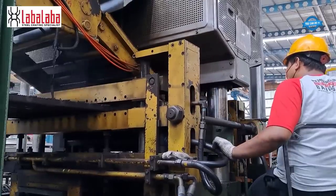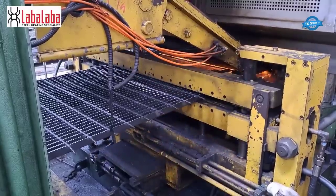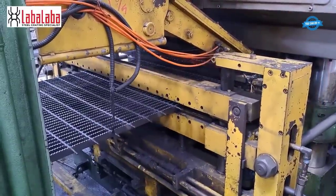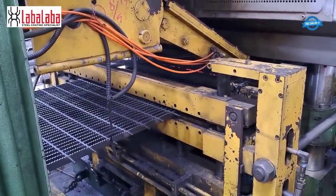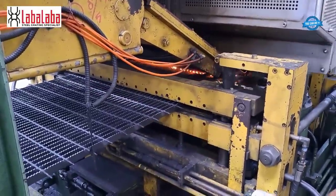Machine setup. Before starting the press welding process, the press welding machine is set up according to the desired grating specifications. This involves adjusting the machine's settings, such as wire spacing, wire diameter, and pressure, to meet the required design parameters.